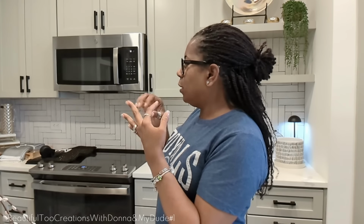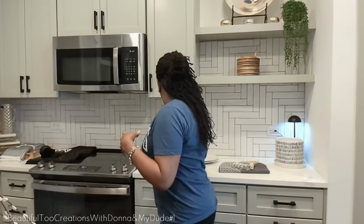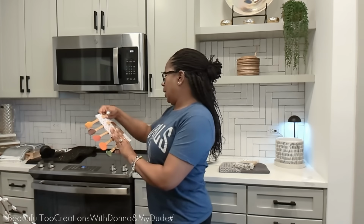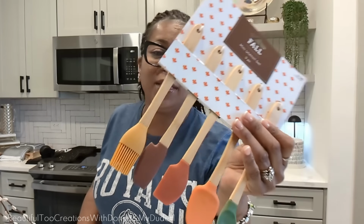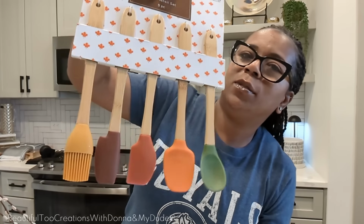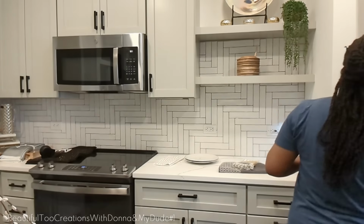If I purchased something, I tried to make sure I stayed within either the black, the gold, the wood, or white. It's going to have one of the four elements in whatever I purchased, okay? These were given to me by one of my best friends, and I decided to bring these little mini silicone spatulas. I love using these too.